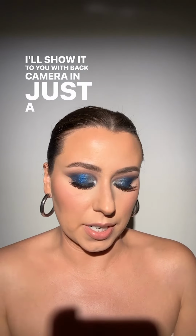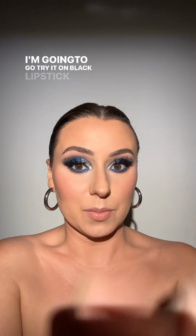All right, that's our finished look. I love the lip. I'll show it to you with back camera in just a second. It's so pretty. I'm gonna go try it on black lipstick after this.